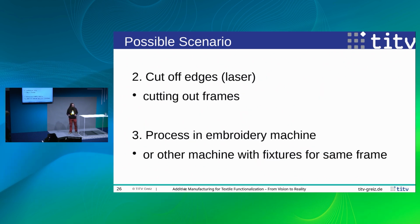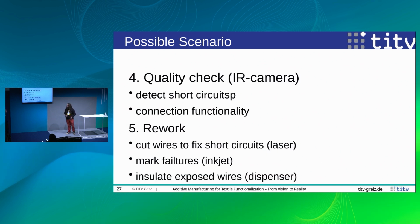Yes, it's subtractive manufacturing, but you can also use it for other things like hardening resin, or to fix some powders of metal, or whatever you can imagine to do with a laser. Also, after this, we can loosen the screws from the embroidery frame and bring it to our embroidery machine to bring up some conductive threads, so that after that we can solder some LEDs or touch sensors or something like that to it. After this process, we can do a quality check with our IR camera.